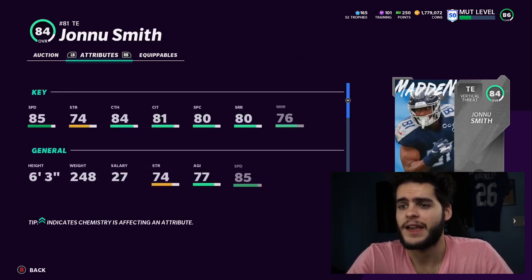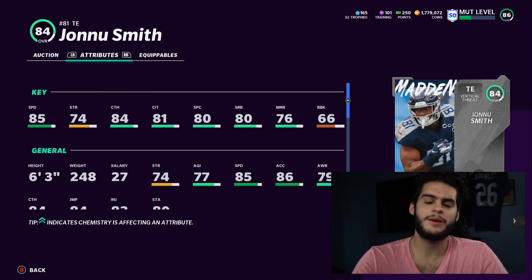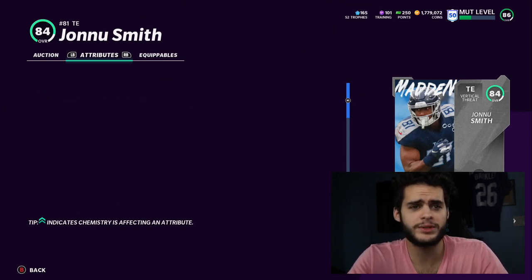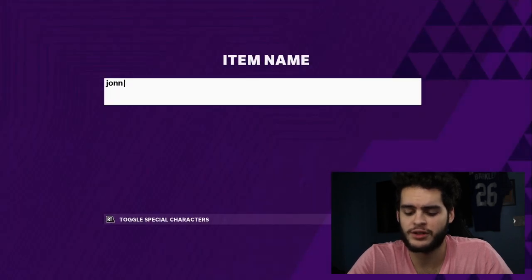He gets 85 speed, 84, all 80s across the board catching with an 80 short route running and 85 speed. He slants in anything I need him to do. He doesn't do it like, you know, a chemmed up Darren Waller, but the speed's there. So when he gets the ball in space, he makes plays for me. I could have sworn it was an 84 speed, but an 85 speed definitely gets the job done. He's a super, super solid card.